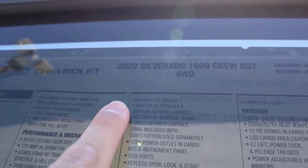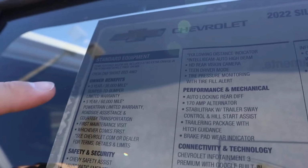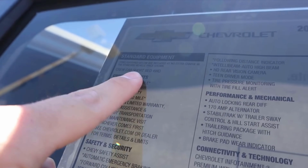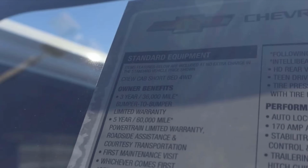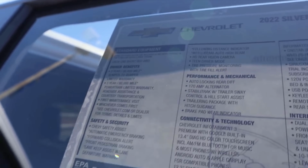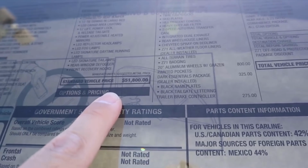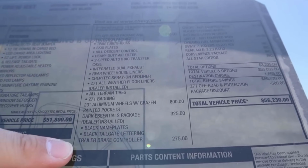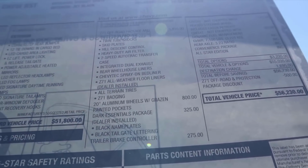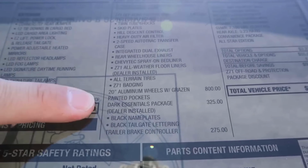And then here's a window sticker for this RST, so we can see this window sticker quite a bit better than the window sticker on the F-150 Lariat. And you'll notice here with the standard equipment, Chevy lists out everything, which is great if you're a buyer, so you can know exactly what the truck has. And there's the base price. And you notice here the total price, $56,000. So again, they're very close in pricing between both of the trucks.